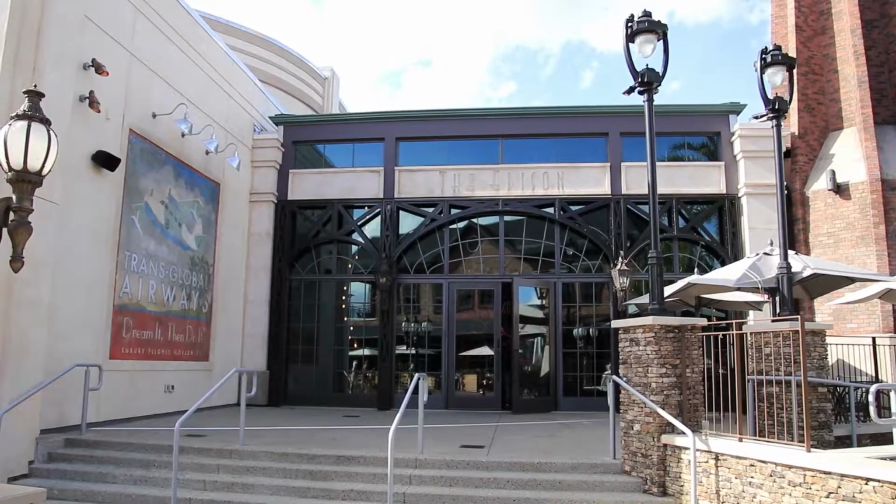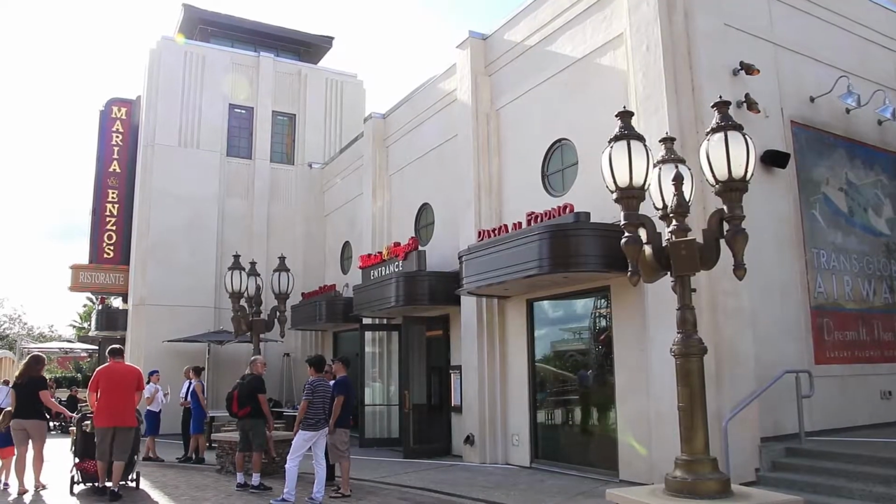Howdy everybody. So we are obviously in Disney Springs today. We're gonna be trying one of the four new restaurants that opened up in January. Those restaurants were the Edison, Maria and Enzo's Hideaway, and next to Maria and Enzo's was Pizza Ponte, which is a quick service version of Maria and Enzo's, mostly focusing on pastries and pizza.